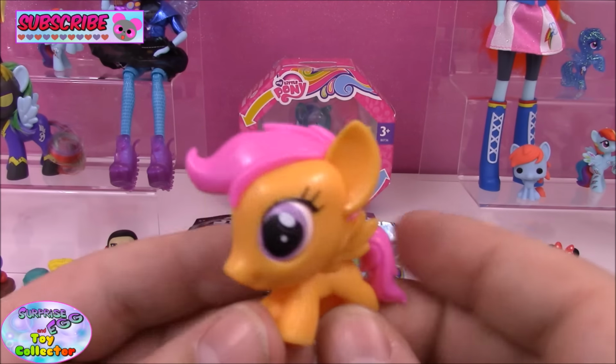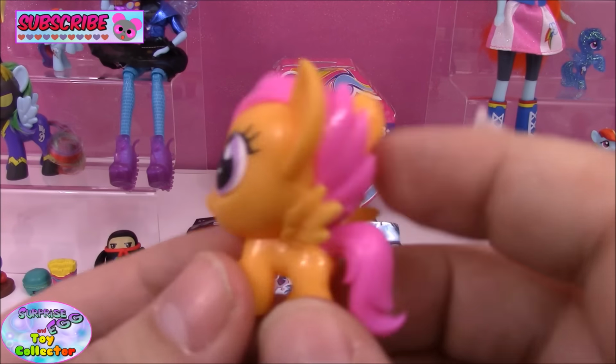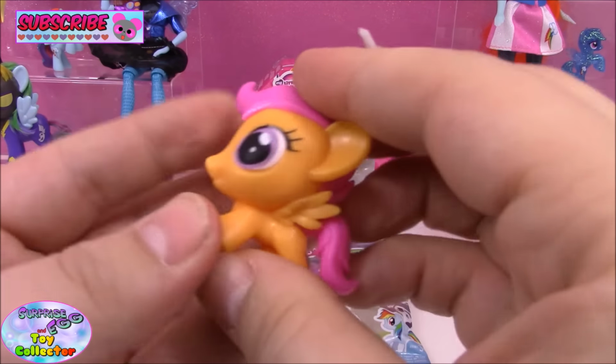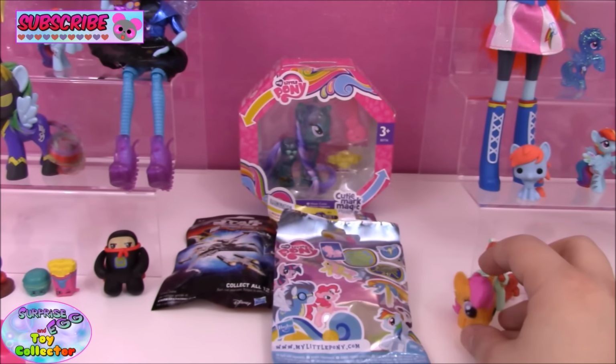And can you tell me who Scootaloo is the sister of? If you know, let us know in the comments below. She's super cool. They're not very squishy, but they are so, so detailed for fashions. So we'll put you down there.